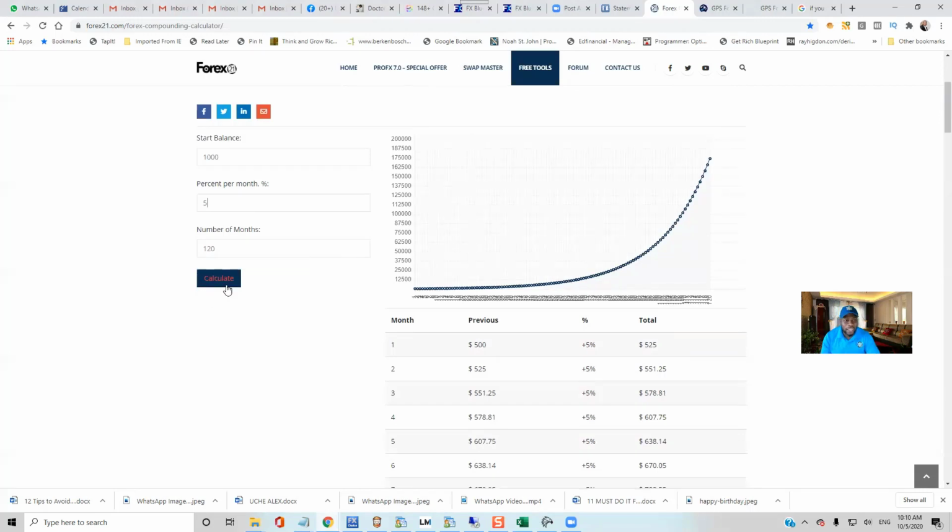That is 10 years. If you are looking for a robot to trade borrowed money, where you quickly borrow some money, put a robot on it, and tomorrow go withdraw millions of dollars from it, this is not it. But if you are looking for a way to create your own retirement account, this is one of the ways by which you can partake of the forex market. So $1,000, 5% return per month, and the number of months 120, that is 10 years.